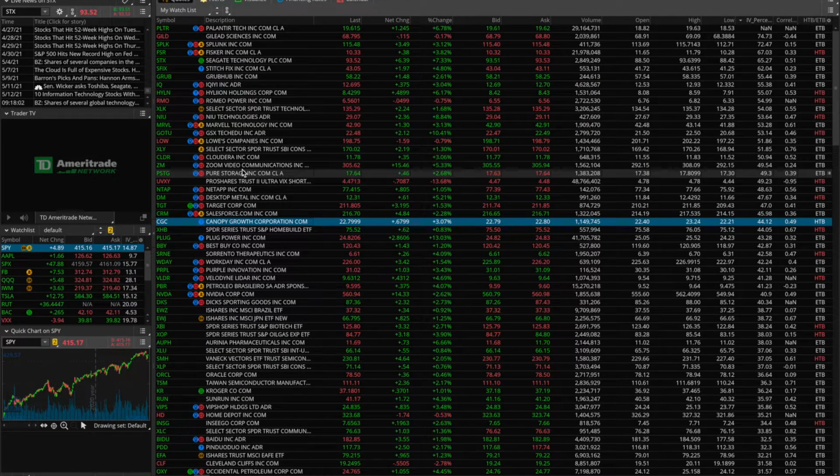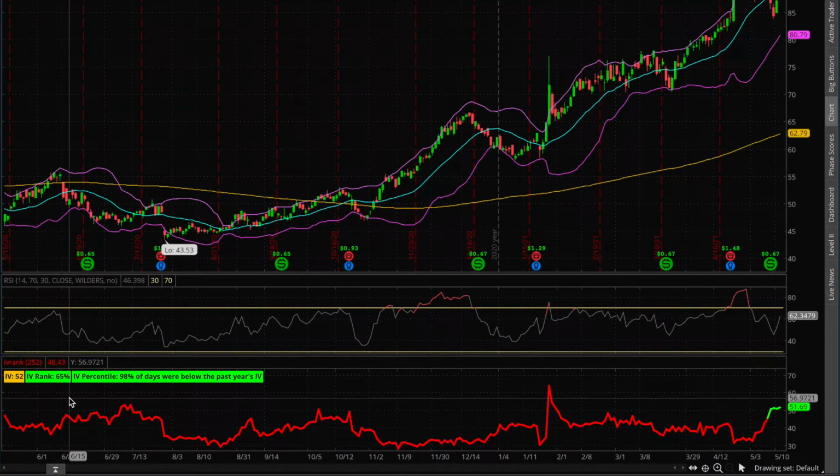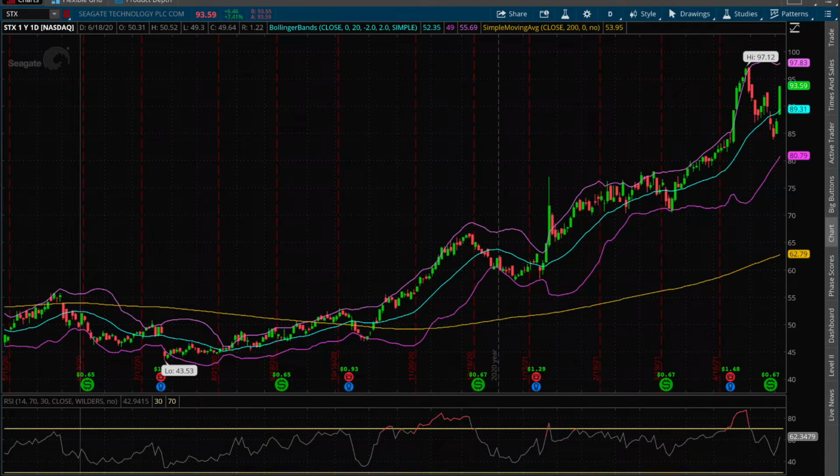Okay, so I'm back here, and the only stock that I could find which could be a great trade, if I come over to the charts now, would be Seagate Technology. The ticker symbol for this is STX. And as you can see down here with the IV chart, the IV rank is at 65%, and the IV percentile is almost at 100%. So the implied volatility for this stock is definitely very high relative to where it usually is over the past 1 year. The only issue for me right now is that this stock is pretty expensive.